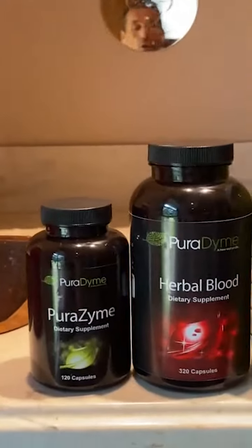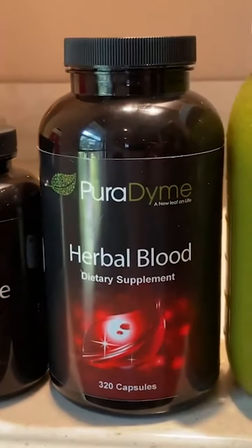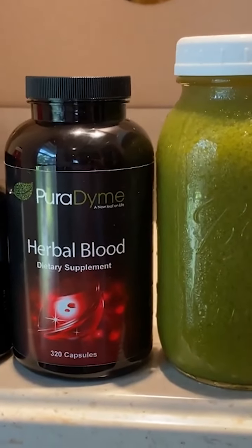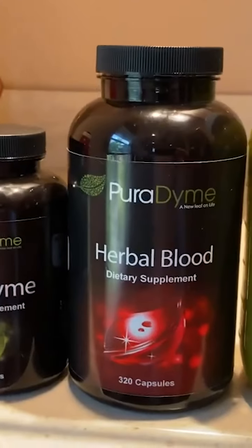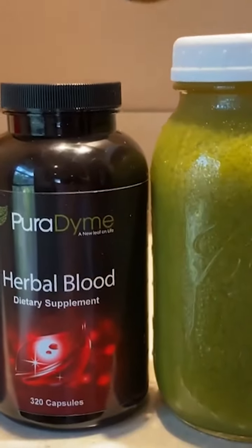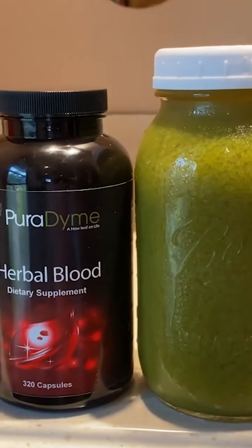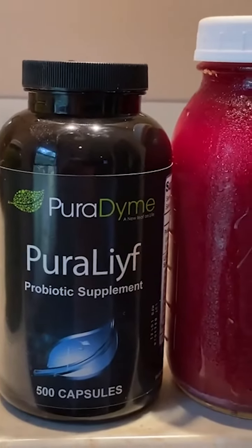Next, 2 or 3 hours later, you get yourself the Pirozyme and the Herbal Blood. If you want to really change your life and have a protocol that's actually going to transform you very rapidly, you will get on this and get the Pirozyme and get the Herbal Blood, and you'll take 8 Pirozyme and 8 Herbal Blood with a lemon ginger blast or any fresh organic juice that you can get your hands on, 32 ounces. Knock that back and move forward to the next one, which is the probiotics.